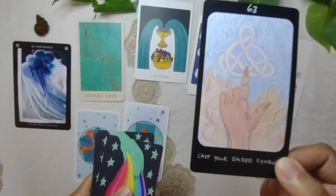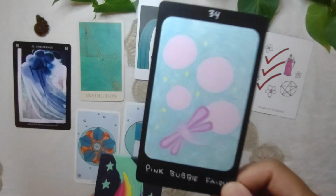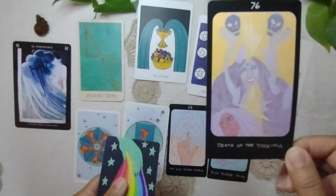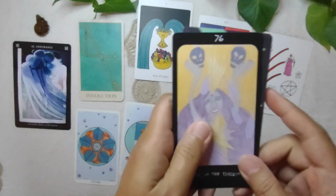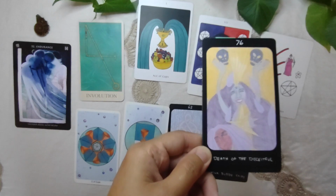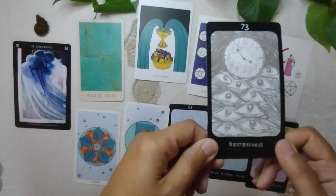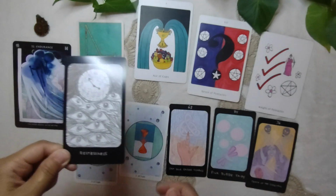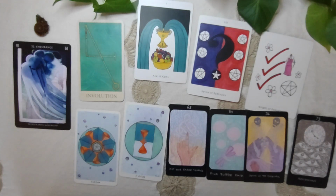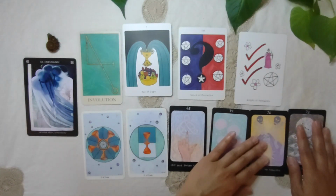We have Oracle 63, cast your sacred symbols. Oracle card 34, Pink Bubble Fairy. Wow, Oracle card 76, Death of the Deceitful. Can you see this? I'm so sorry. This focus is giving me trouble. And we have restlessness already. So, let's see. Okay, pile two. Sorry. Thanks for bearing with me.